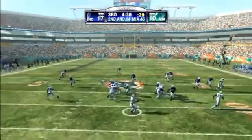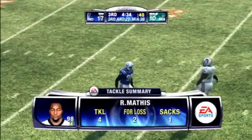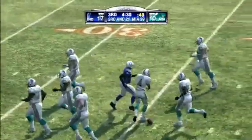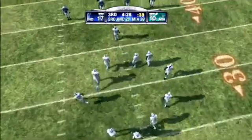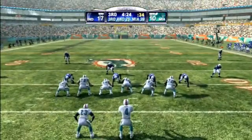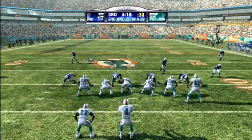Drops back to pass. And he's dragged down for the sack. They got him with a blitz that time. This is one of those defensive coordinators who's known for his exotic blitz packages. He could blitz any time, any down, any point in the game. If you're a quarterback, you usually don't sleep too well before you play against this guy.